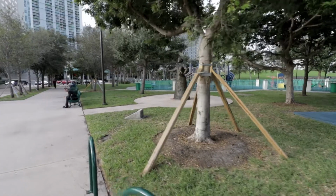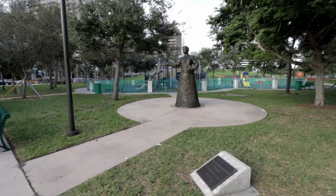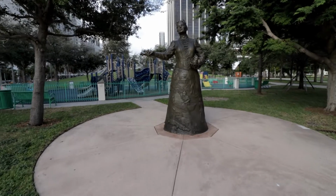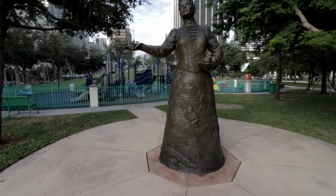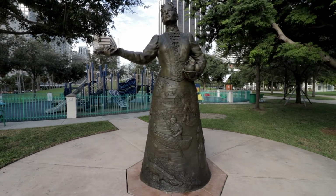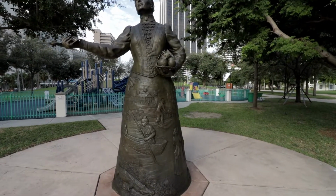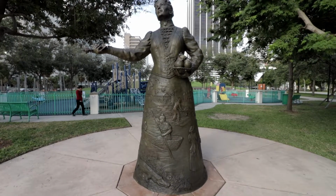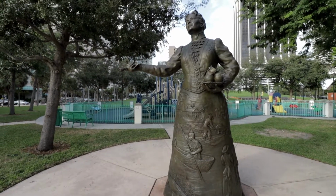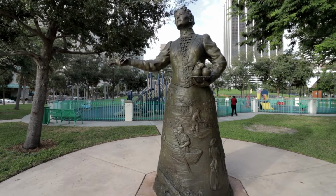And as we come up here, I am going to go ahead and stop right here. When you come to Miami, make sure you come to this statue right here. This statue is Julia Tuttle, and she is one of the businesswomen who was largely responsible for acquiring land in Miami and doing negotiations with Henry Flagler in order to bring the train down to Miami.